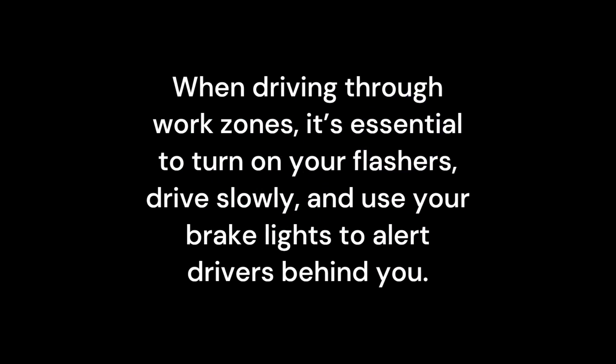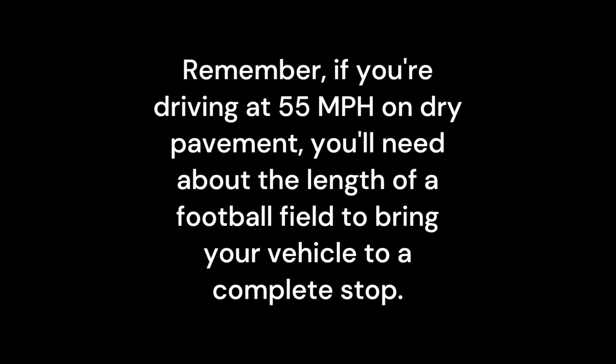When driving through work zones, it's essential to turn on your flashers, drive slowly, and use your brake lights to alert drivers behind you. Remember, if you're driving at 55 miles per hour on dry pavement, you'll need about the length of a football field to bring your vehicle to a complete stop.